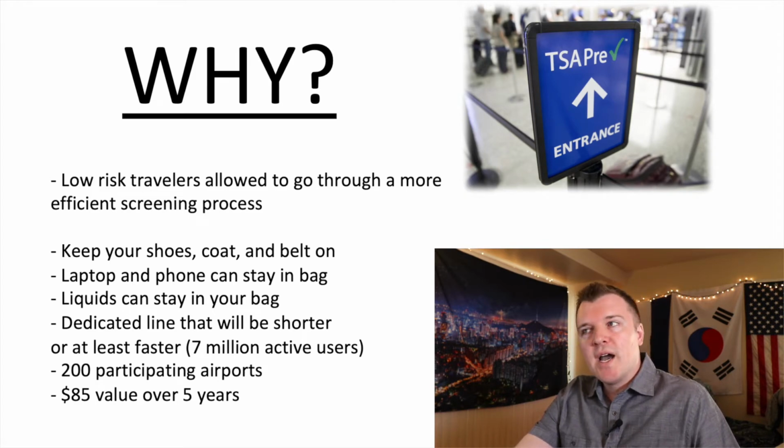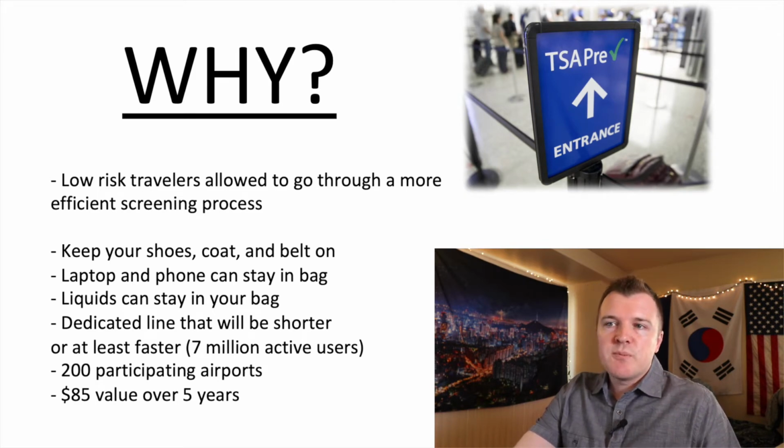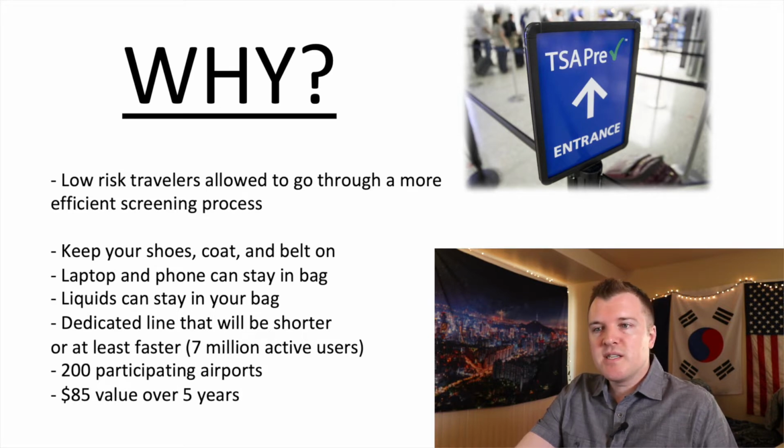Okay, real quick, why do you want TSA Precheck? It's a program for low-risk travelers, and they're allowed to go through a more efficient screening process. Specifically, you can keep your shoes on, your coat on, your belt on. Your laptop and phone can stay in your bags as they go through the scanners. Liquids can stay in your bag as well. And the TSA Precheck lines are usually shorter lines, but even if they look long, they go faster than the regular screening lines at airports.